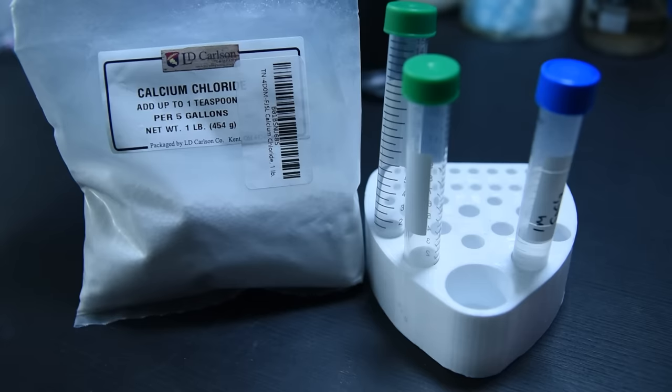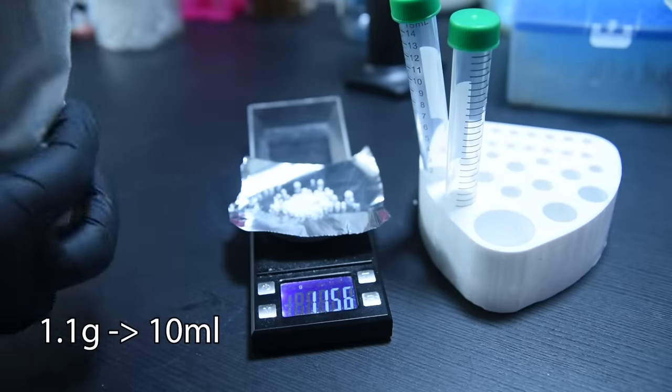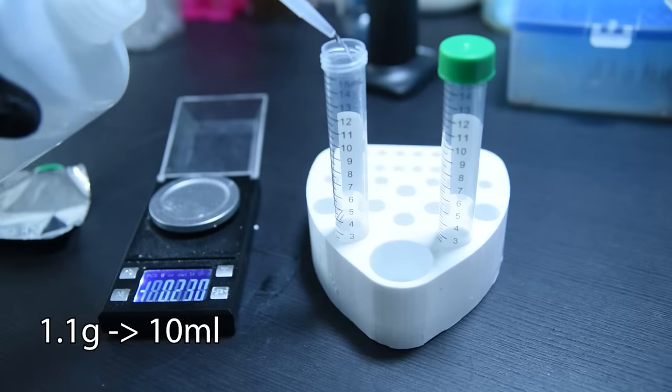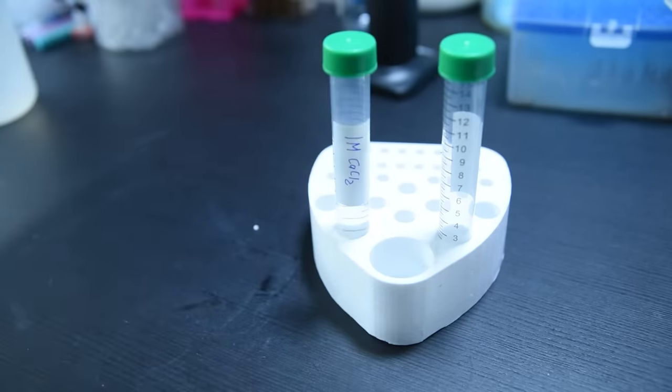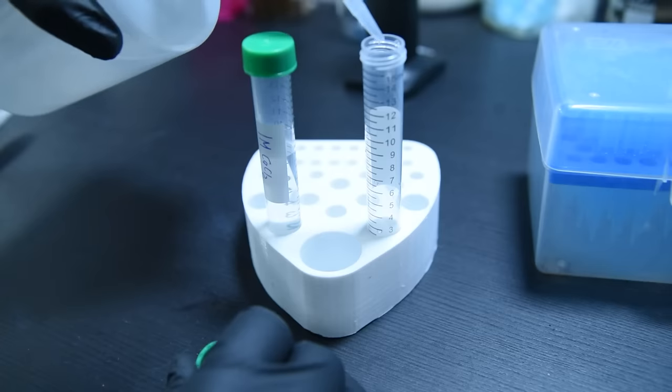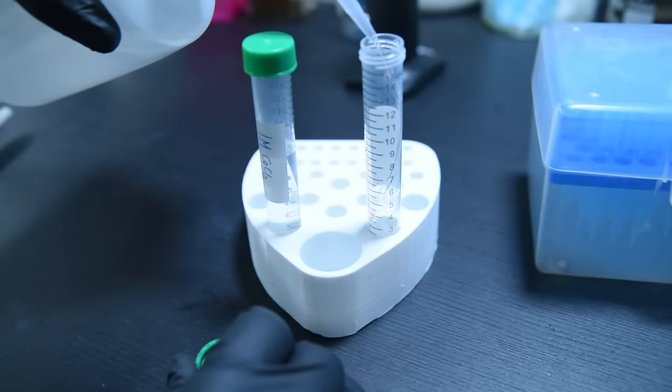While that's growing, I need to prepare a 100 millimolar calcium chloride solution, which is my transformation buffer. I made this by dissolving 1.1 grams of calcium chloride in 10 milliliters of distilled water, which is now my 1 molar stock solution. Whenever I need to make transformation buffer, I take 1 milliliter of this and add 9 more mils of distilled water, and then I filter sterilize it to get the solution ready.